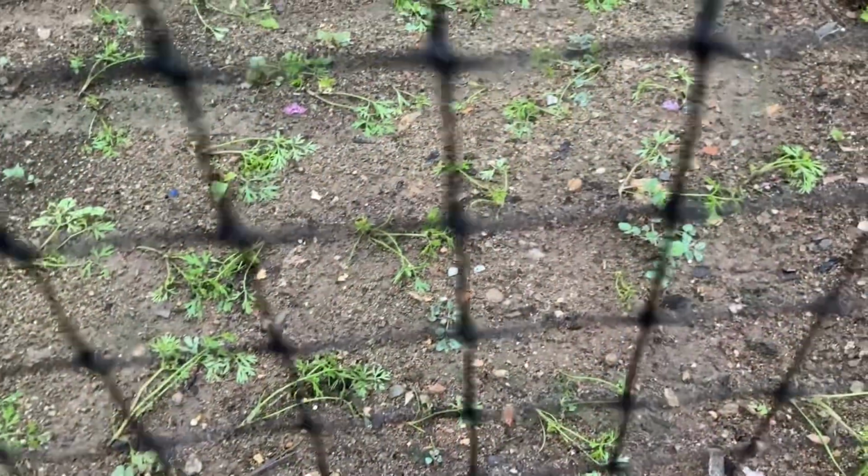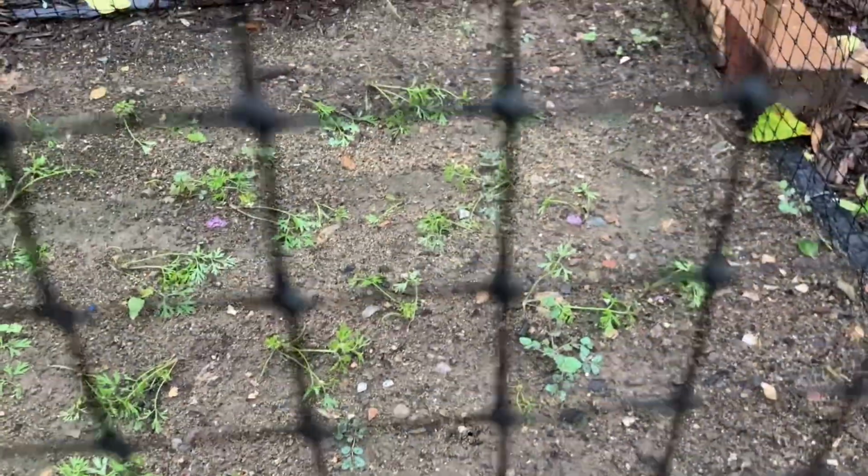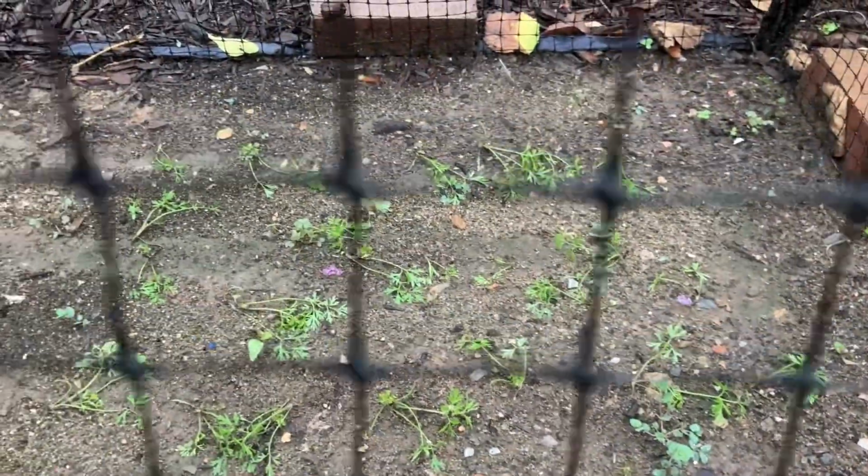Many of the carrot seedlings are laying flat on the ground, but I don't think they're broken. Tomorrow when the sun comes out, hopefully they'll all stand back up. The strawberries, they look good, but the poor flowers have really gotten beaten up terribly.